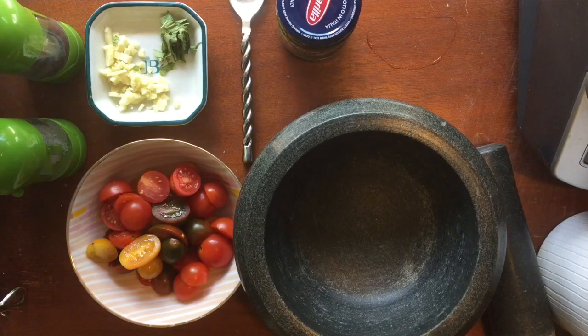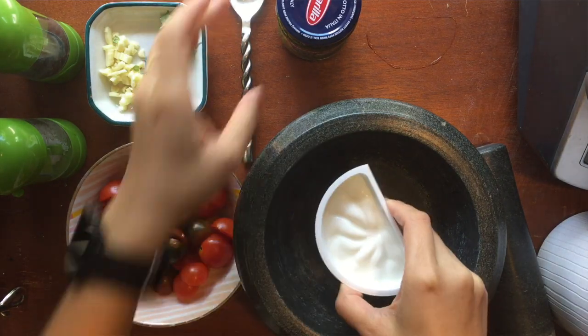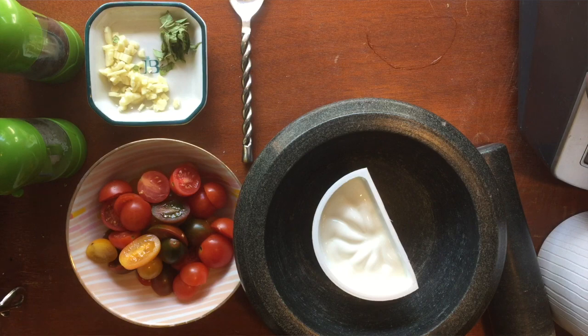So first I'm going to take this yogurt. I cut off the cherry part, and instead of doing dishes, I'm just going to use this. I'm going to mix some pesto in here and let it marinate until I'm ready to eat it tonight. So let me do that.